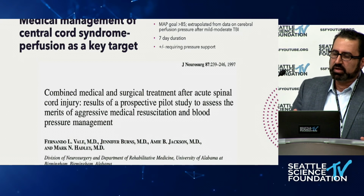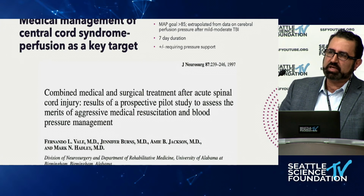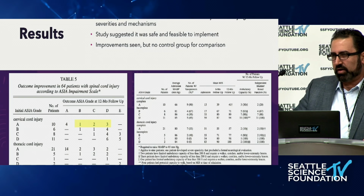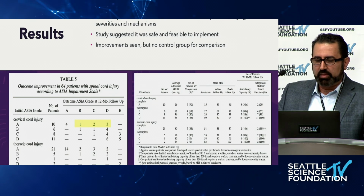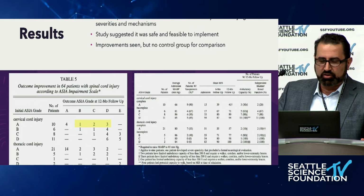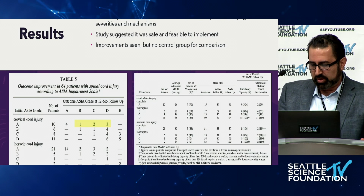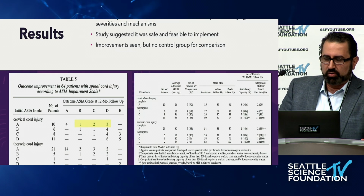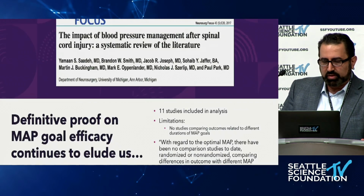Essentially, what they did was look at maintaining that MAP for a 7-day period, whether or not the patient required pressure support to keep the MAP goal at 85 or above. They included cervical and thoracic patients, various mechanisms, various severities, and they found that it was safe and feasible to implement. Very interestingly, even in patients that presented with an ASIA A grading, at 12 months follow-up there were ones with dramatic improvement to a much improved recovery. So they saw improvements. The problem was that there was no control group, so there was no definitive recommendation able to be made.